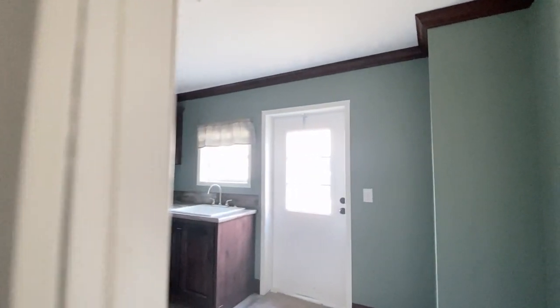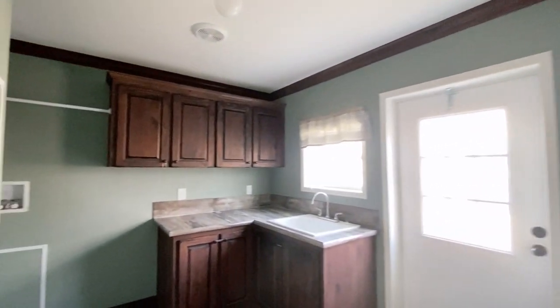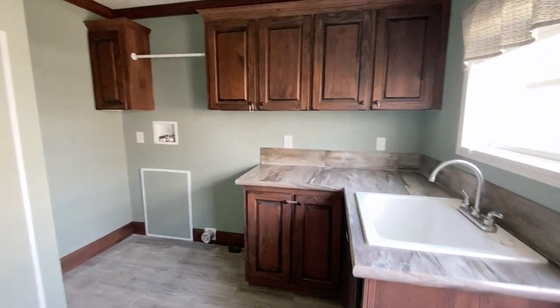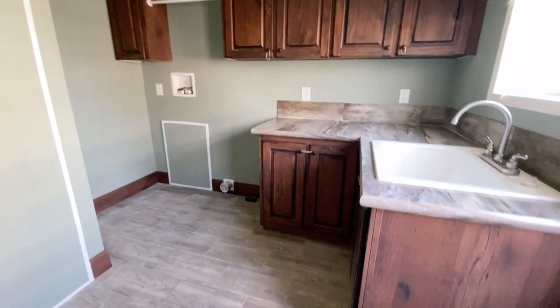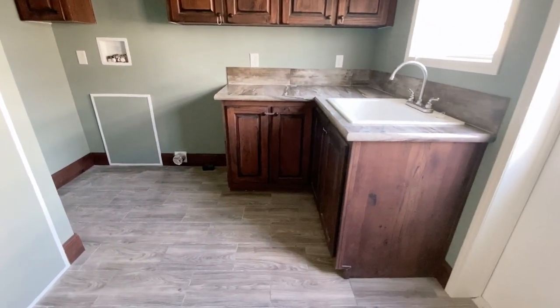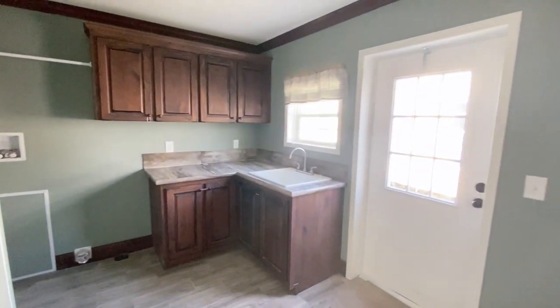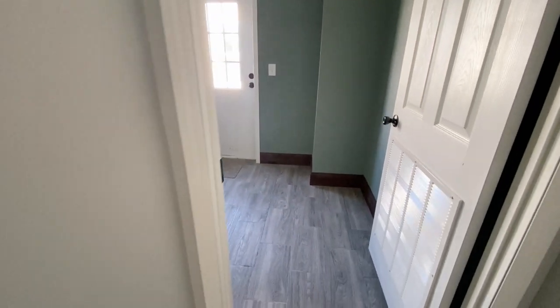And then that same color extends to the laundry room. This is also where your back door is. You have a window that opens. You have lots of cabinet and counter space in here, as well as a sink. Love the rod over the washer and dryer so you can hang your damp items or anything that you don't want to get wrinkled. You can hang up right away. But love, love, love this laundry room. So really lovely, you guys.